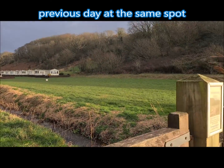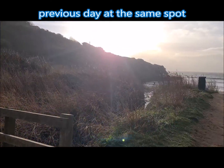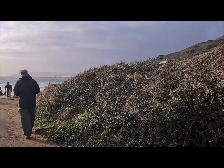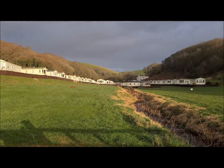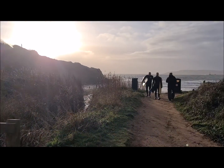Yeah, so we're going to stop here because it's a memorable spot, next to this little holiday village and bridge and that lovely beach. So yeah, good place to stop.